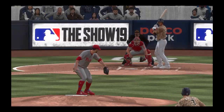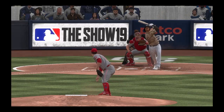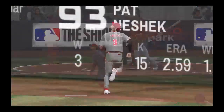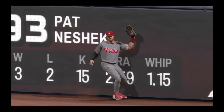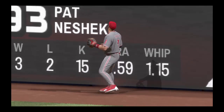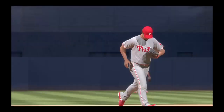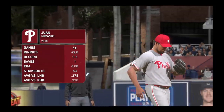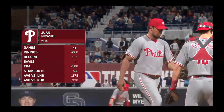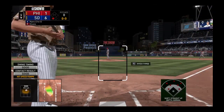When this one left the bat, I thought it was going to be an easy out to right, but it just kept carrying and carrying, and the right fielder gave it a great effort and almost brought it back, but no dice. Juan Nicasio takes the call from the pen as he'll try to get the final 2 outs of this 7th frame. Number 12, Juan Nicasio.